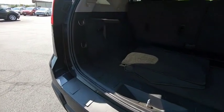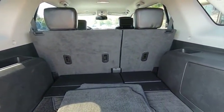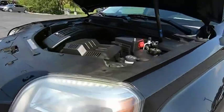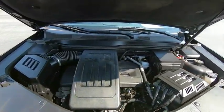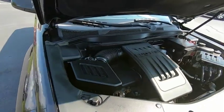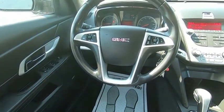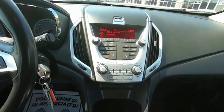The GMC Terrain combines the benefits of a crossover with the style and functionality of an SUV. Terrain offers uncompromised capability, a balanced stance, and a commanding view of the road, letting occupants enjoy a confident driving experience. And an EPA estimated 32 highway MPG is not bad either. Come see the car for yourself.